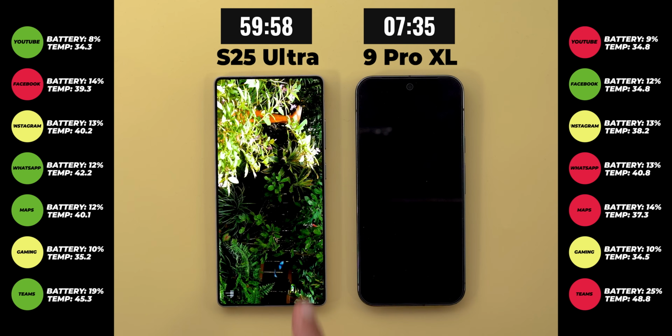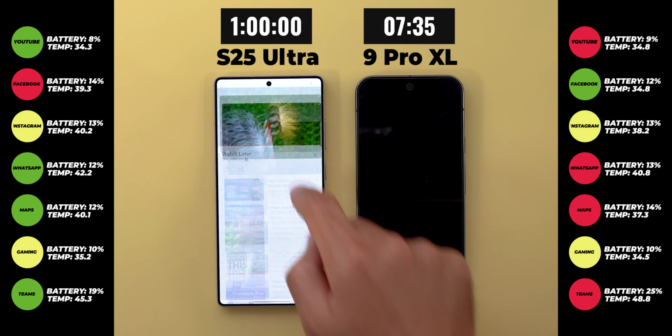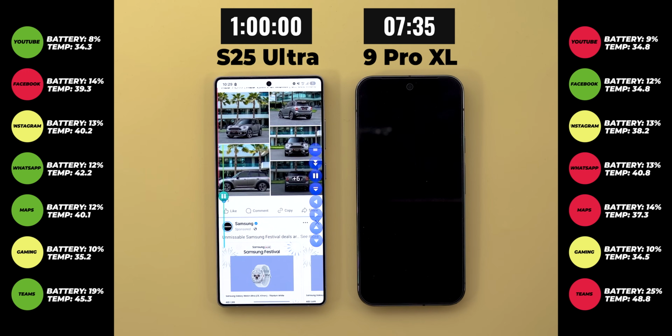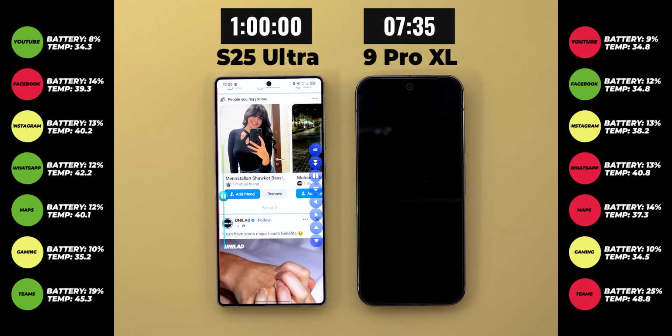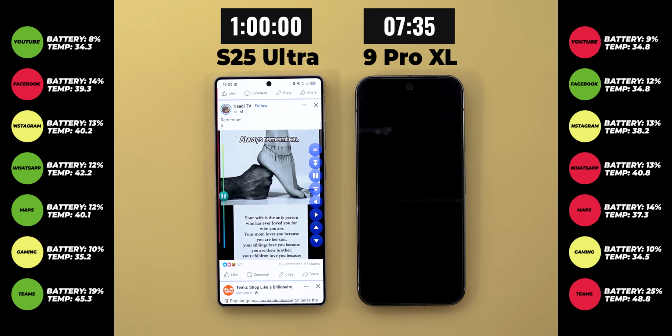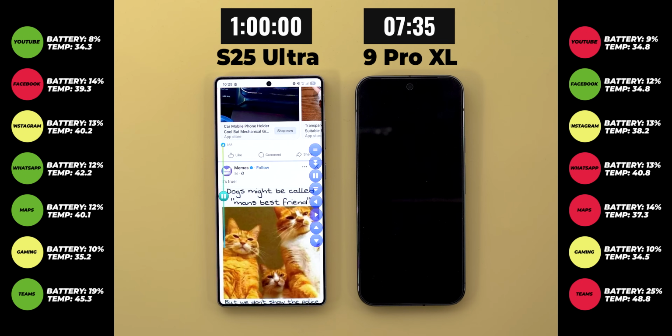The S25 Ultra was able to finish 1 more hour of video playback with 1% battery left, and 40 seconds later it turned off, to reach a total of 8 hours of screen on time versus 7 hours and 7 minutes for the 9 Pro XL. And here's what I've learned from this video.